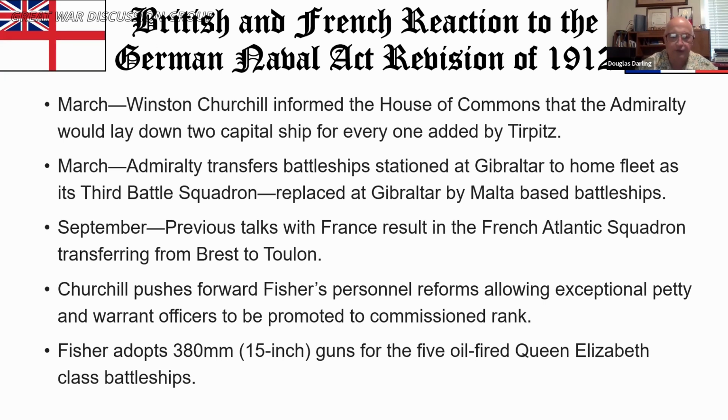Churchill also went through a lot of personnel reforms. In the 80 years prior to coming in there, the British seamen got like 1 shilling a month more in pay over 80 years. Things were not keeping up with inflation at all. So there are a lot of personnel reforms. Jackie Fisher, once again, the first Sea Lord, which was the uniform guy in the Admiralty, pushed through.